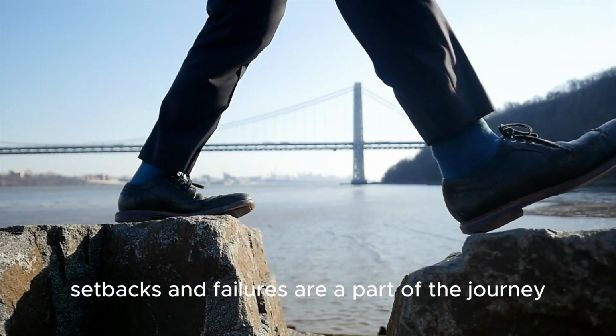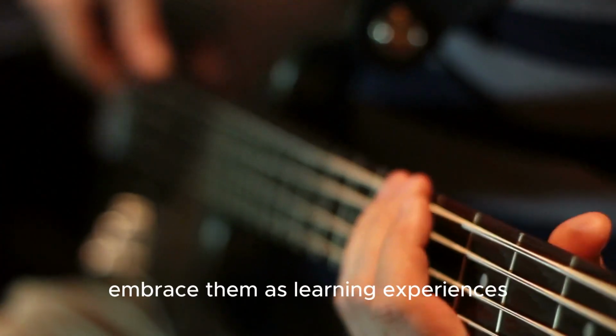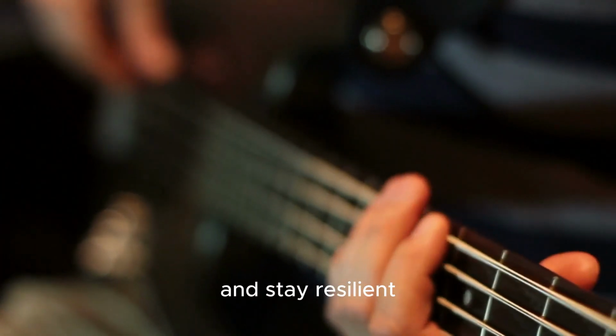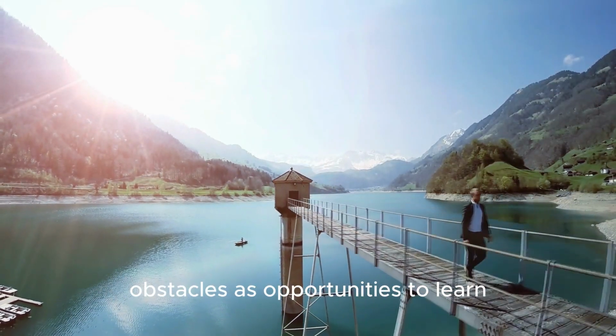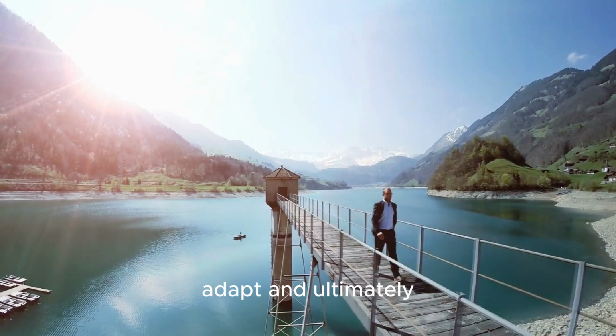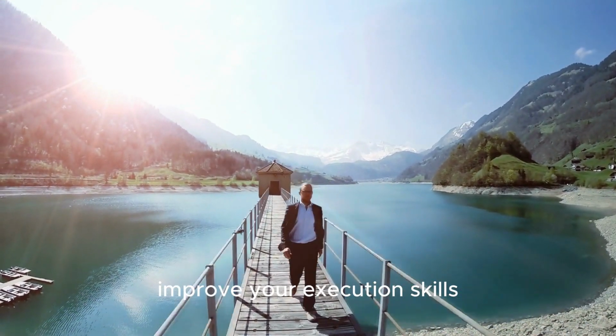Setbacks and failures are a part of the journey. Embrace them as learning experiences and stay resilient. Develop a growth mindset that views obstacles as opportunities to learn, adapt, and ultimately improve your execution skills.